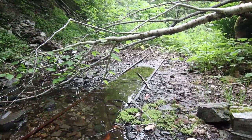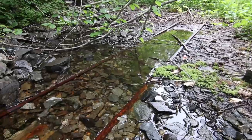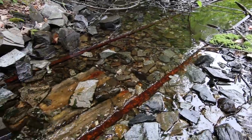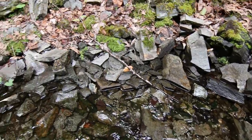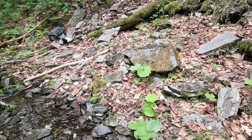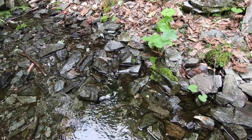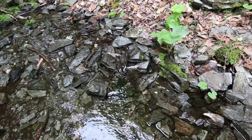So here we are at the brook bed that has some rails in it. Part of the brook bed. Water seems to be flowing out of the mine here through the rocks. It just kind of comes out of nowhere here. You can see the dry hill. And there it is. The water just comes from nowhere.